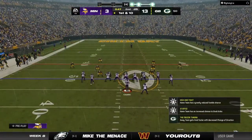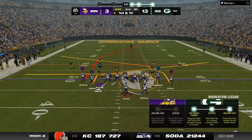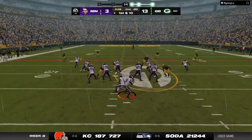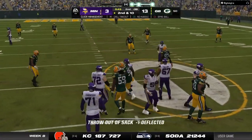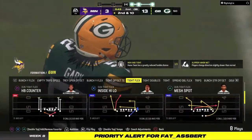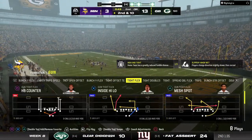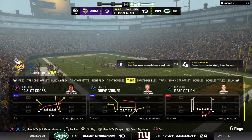A 1st and 10 here, and you know, if they could just get 3 out of this, something about whittling it to a one-score game at half that might provide a psychological boost. Throwing there, but this pass is going to wind up incomplete. And this is a half where not just the coverage, but the entire defense is setting the tone in this game.